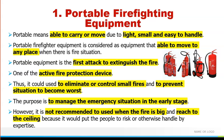So what is portable firefighting equipment? Portable means that you can move and carry it, and it must be light and easy to handle. For example, fire extinguisher, but we have lots of sizes. Portable firefighting equipment is placed where it is visible and easy to reach when fire happens. It is the first equipment that is easy to use to put out the fire, and it is considered an active fire protection device used to eliminate or control small fire.